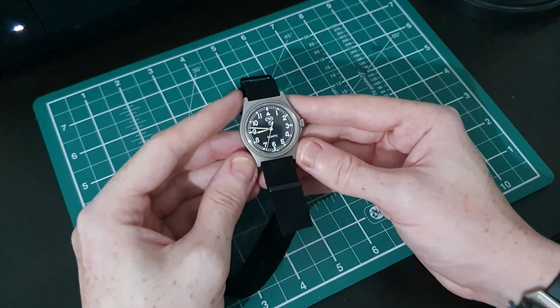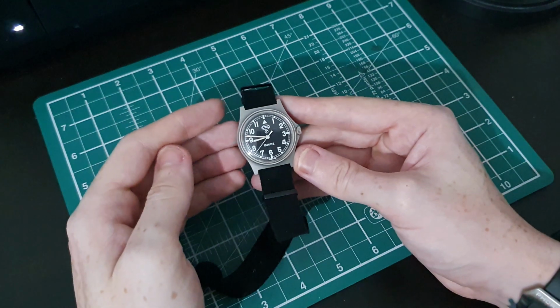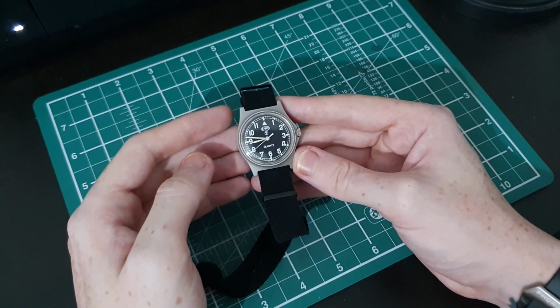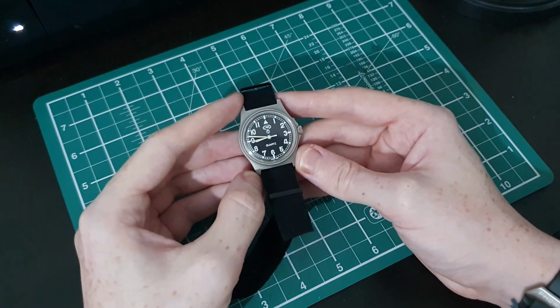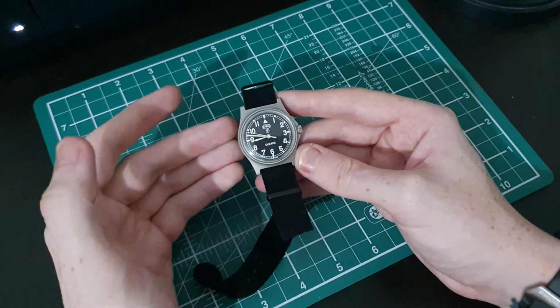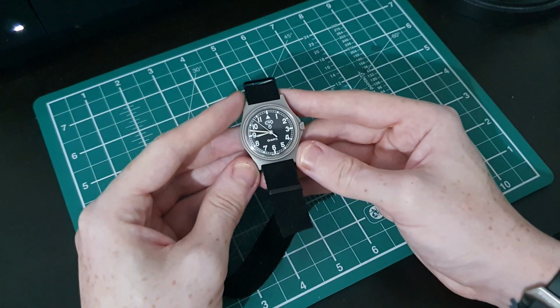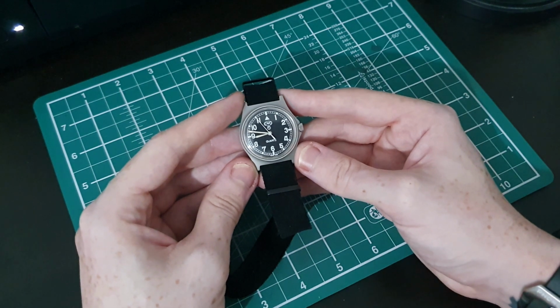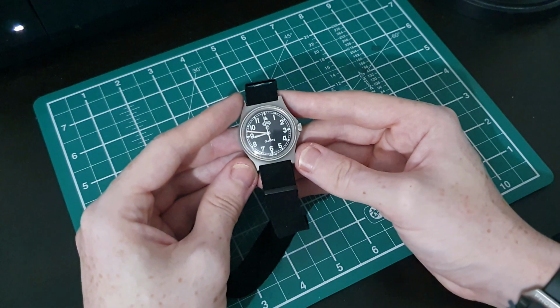Now these watches are packed with Swiss movements. They originally were packed with an ETA 55112. Nowadays they would be packed with a 955102. They are precise Swiss movements and it's one of the selling points of these watches. They may be quartz, but that is the most precise type of movement that you can pack a watch with. So you can see why it's being used in these.